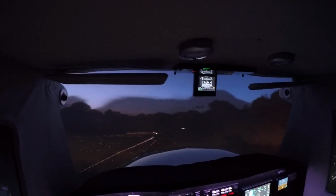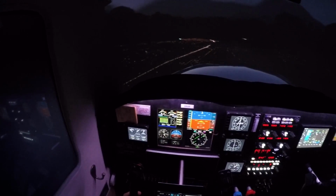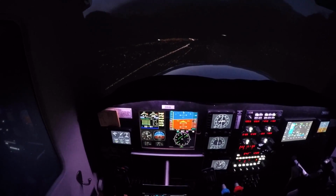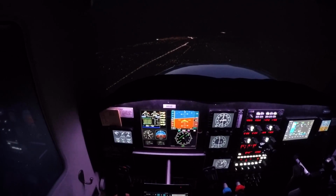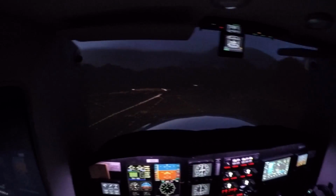I could barely hear it because I had to turn the radio down because the PilotEdge stuff comes through pretty loud. Let's see what they're reporting. 305, sky clear, 2998. That's pretty close to what I had. I had 2997. Let's adjust our altimeter for that.